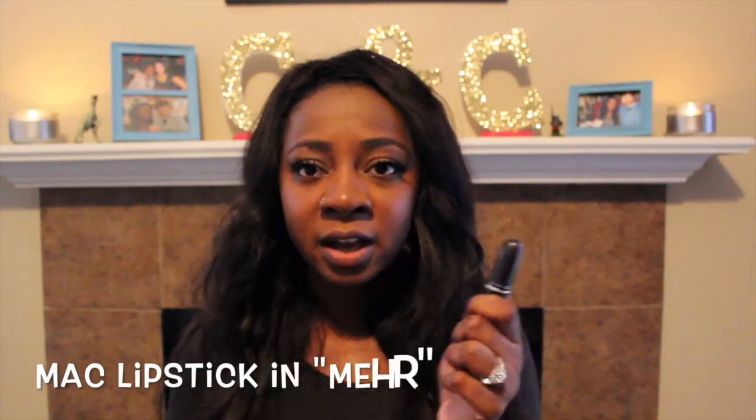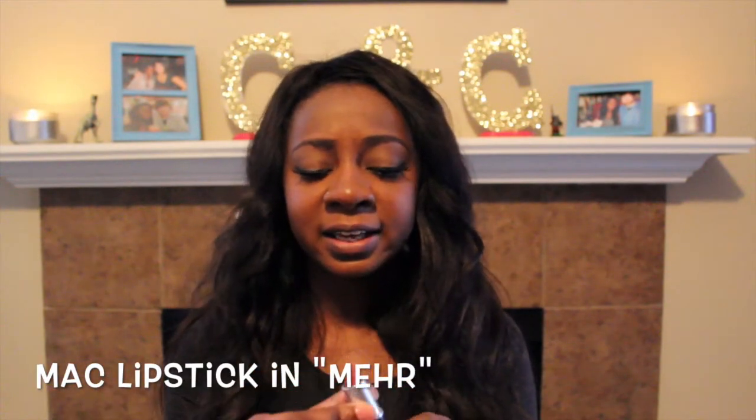This is Mare by MAC. It's another rosy pink kind of nudie color. I tend to lean a lot towards the rosy pink because I want the brown, but I also want the pink. I had to work really hard to find this lipstick. I couldn't find it anywhere. I must have gotten 2 different MACs, and it was completely sold out online. I stalked it for months before it finally popped back up on the MAC website just randomly one day, and I was like, give it to me. So let me show you guys what Mare looks like on.